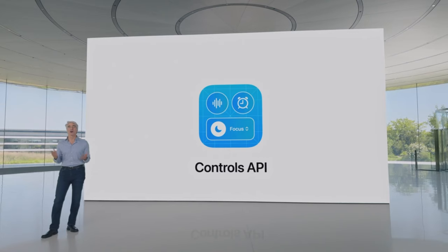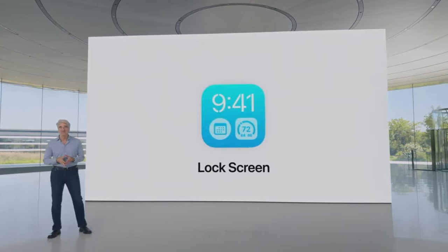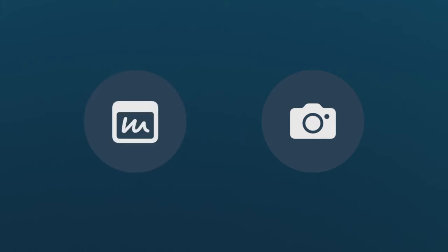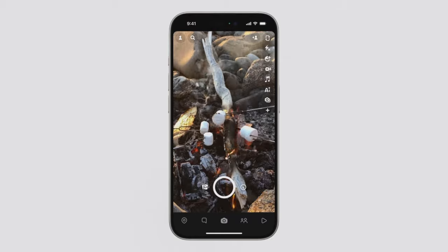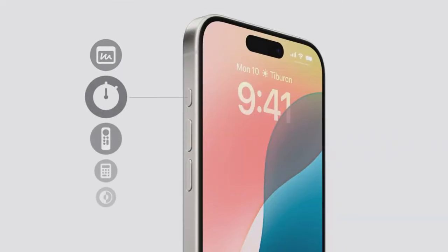These new controls are also available from the lock screen, so you can swap the camera and flashlight for different controls, like taking a note when an idea strikes, or quickly capturing the moment for your Snapchat. And you can even use the Action button on iPhone 15 Pro to invoke these new controls.